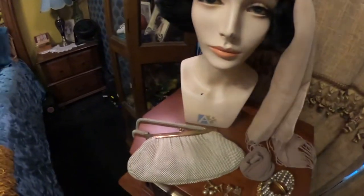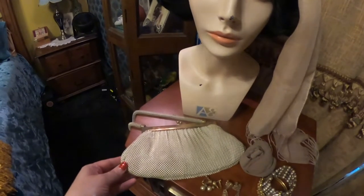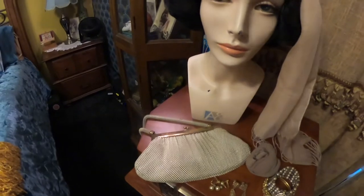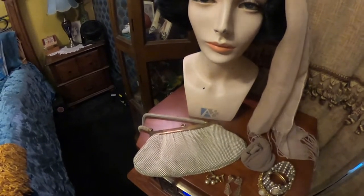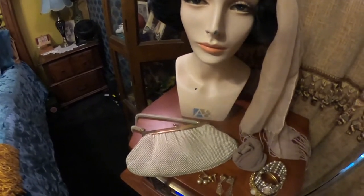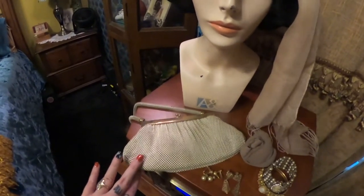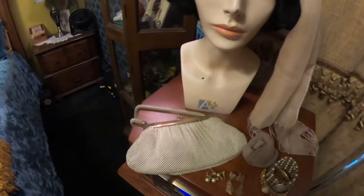And then this is just a beaded purse. Now this I had already. I had a lot of this stuff already, but this is easy stuff to kind of find when you're out and about, these old-fashioned purses. This is one that I had that's really cool. It looks like pearls, but it's actually metal.